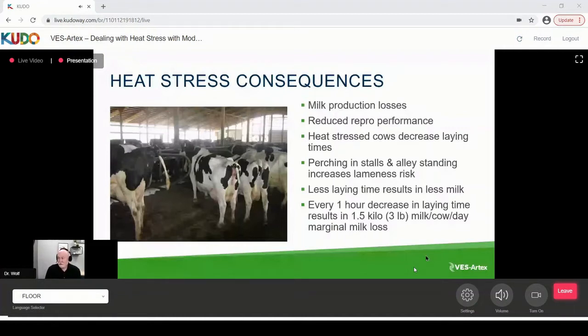And for every hour of decreased lying time, we're going to lose about 1.5 kilos of milk production, marginal milk, because that cow wasn't lying down and sending blood to the udder. She's sending it to her muscles to stand. So we want to avoid this type of behavior.